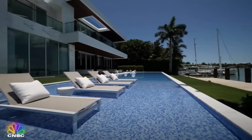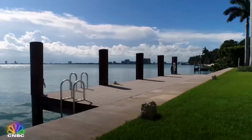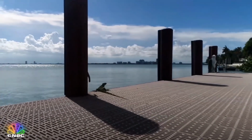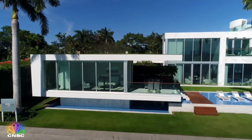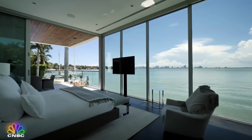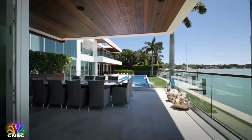And the posh property's liquid assets don't end there. The backyard boasts a private dock, plus an 80-foot lap pool with a guest villa perched over one end. Basically, the whole house is floating on water. Living here would be totally magical.